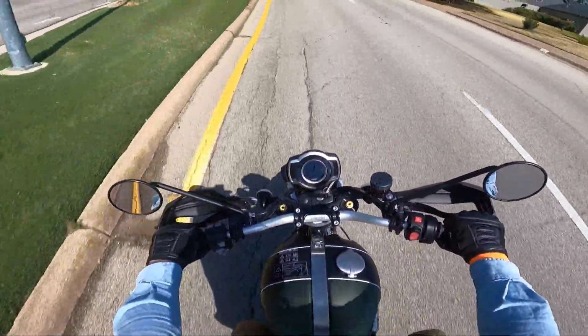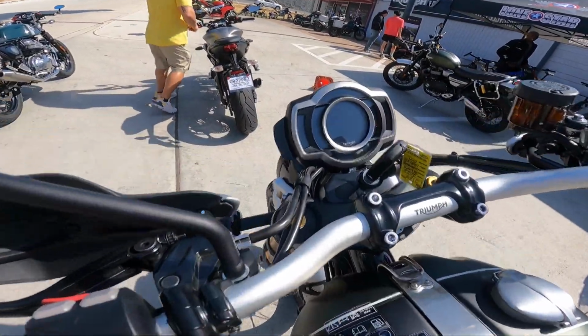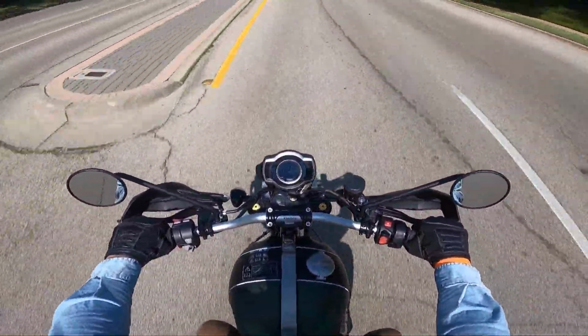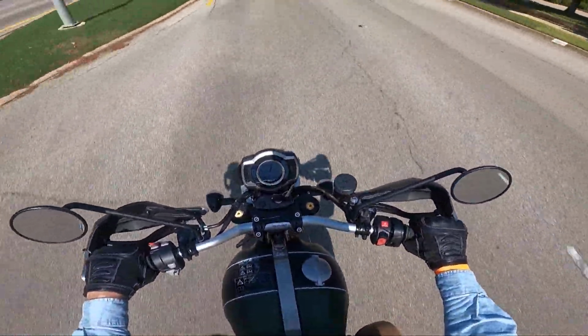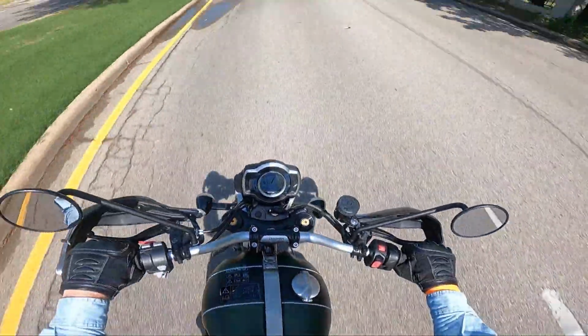I don't necessarily like the handlebars. To me, they're too straight across, and they actually kind of hurt my arms. I don't know if that's just me or what. But I'd actually rather them be a little more angled. Oh my gosh, this bike is torquey.